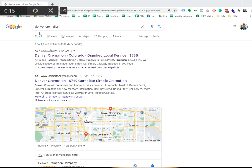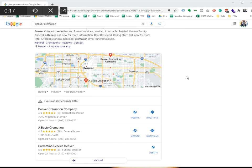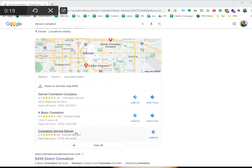Wilton Hun over here. There are more and more spam activities going on Google listing, and I was trying to help a client claim their Google listing, but this is what I found. Whenever I go on Google and type in Denver cremation, this is the section I'm talking about here, the Google listing.